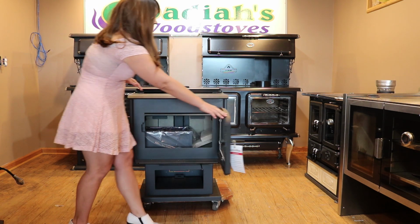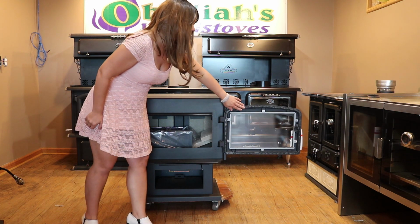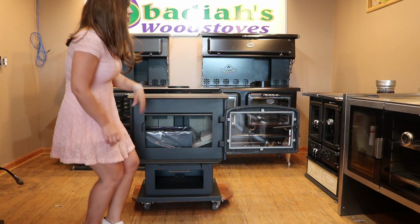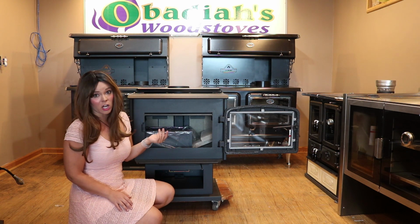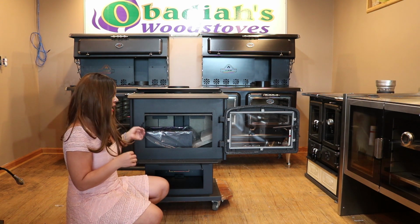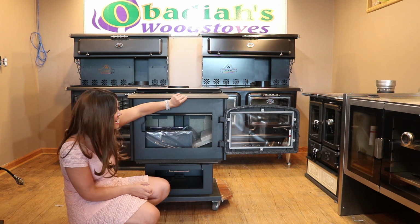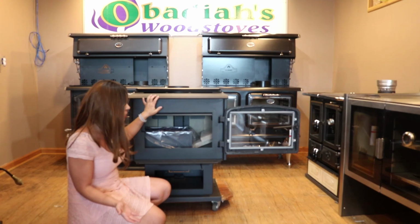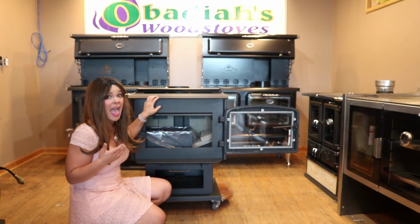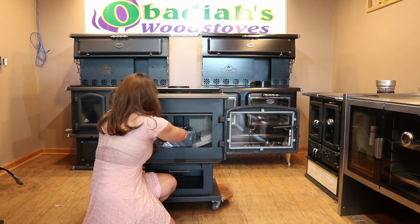Inside the firebox here, the door is nice and fully gasketed. They definitely don't skimp on their gasket material, which I love, because generally when there's an economy product, you see kind of flaws. I'm really, really impressed. Like, you can see the thickness of the cooktop. It's thick, it's solid, it's well built. Like I said, it's heavy too. I think this stove is like 500 pounds or so.